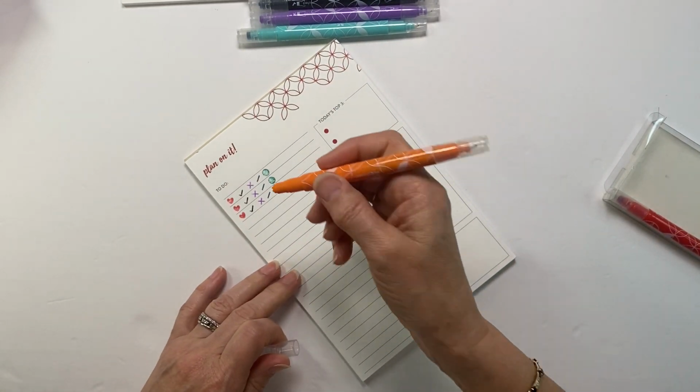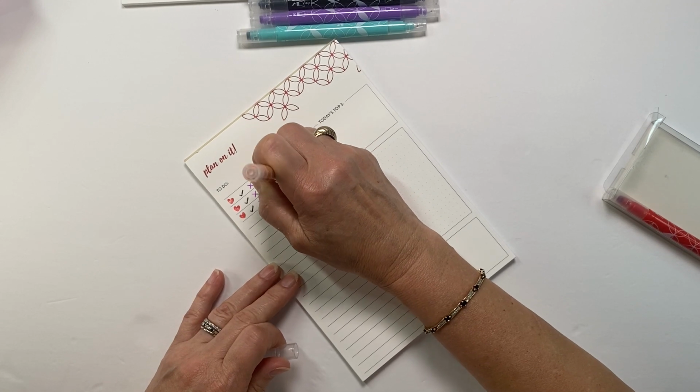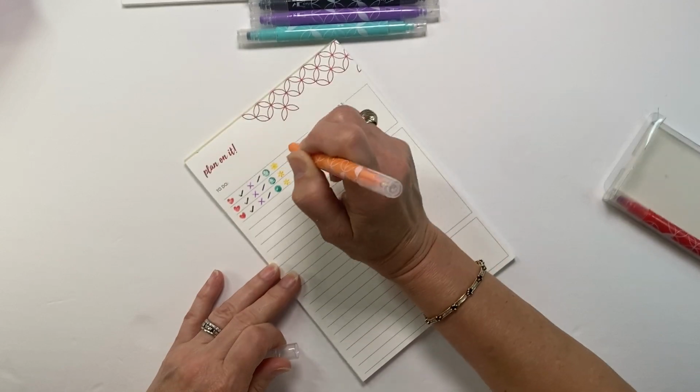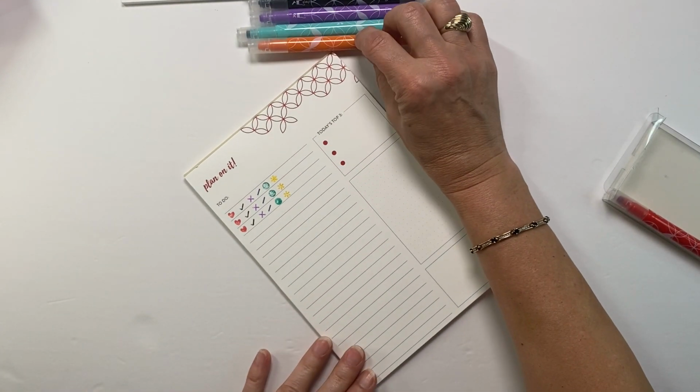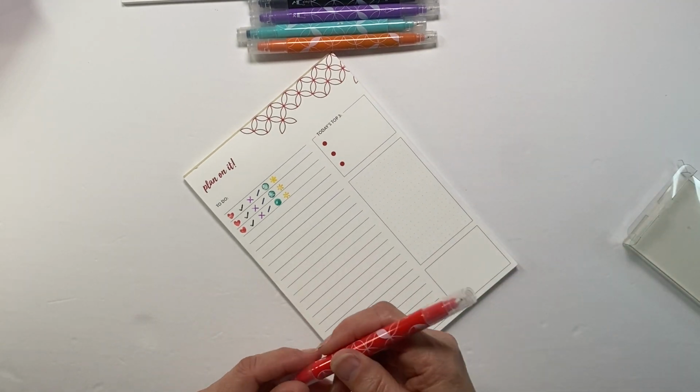This is the tangerine, the asterisk. Let me give it a roll. There we go. So you want to make sure you give it a little bit of a roll when you press down on it. And then this is the coral, which is the open circle.